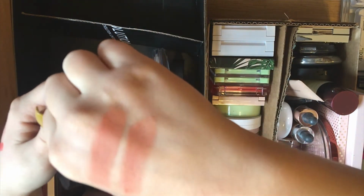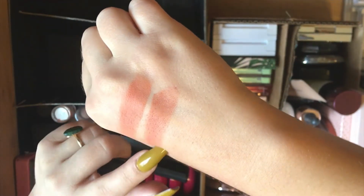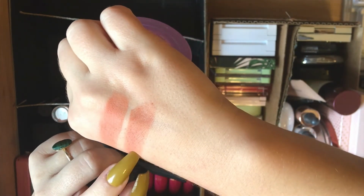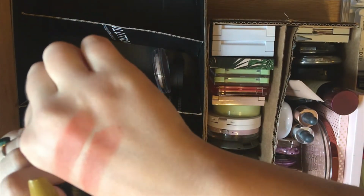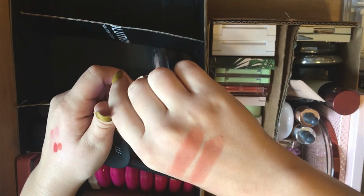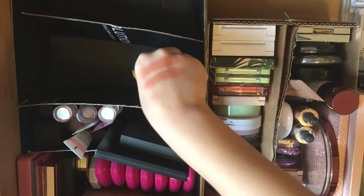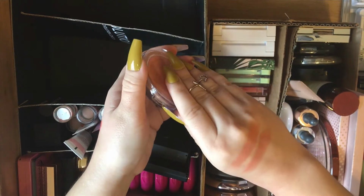Can you see how similar they are? That's Note, that's Half Caked. This one's a little bit more orange, that one's a little bit more burnt brown, I'd say. I'm keeping both. I'm keeping both. Screw it. I'll probably declutter it in the future, but I think I'm going to keep that one.